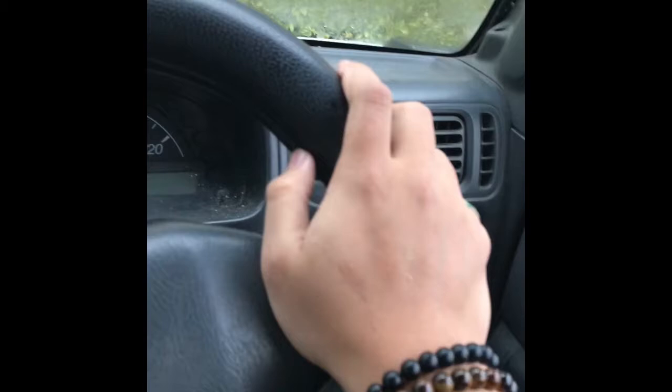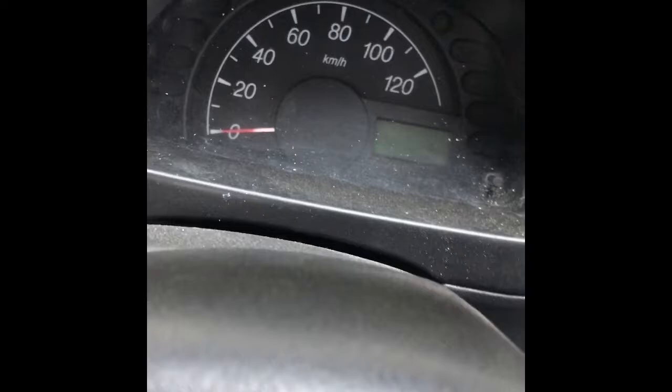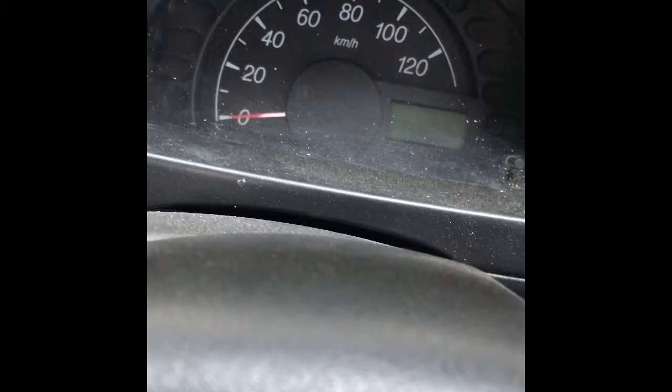Everything's pretty manual. Everything's just manual. It has a speedometer. There's no tachometer. Well, it goes up to 120 kilometers, eh? Does it make power? Yeah, I guess so. Nah, just kidding. It's slow as a turtle.